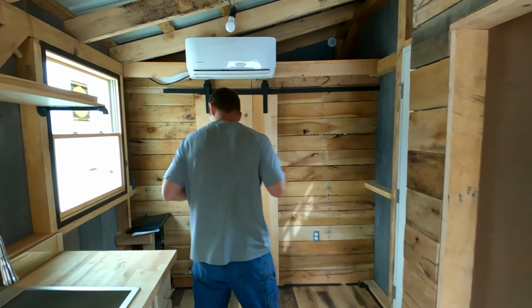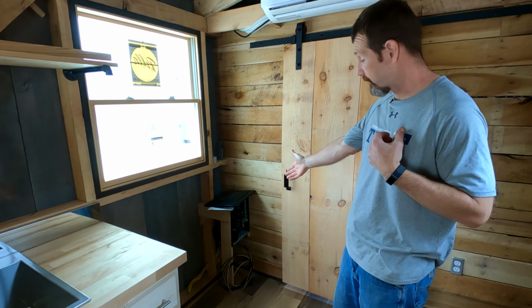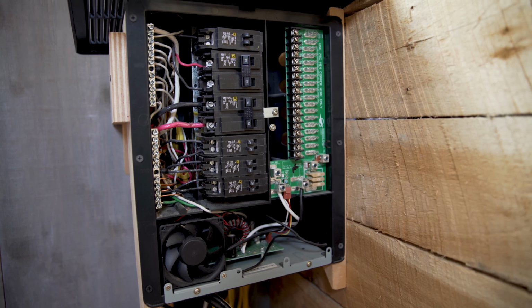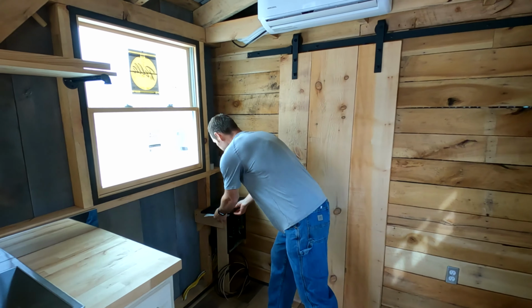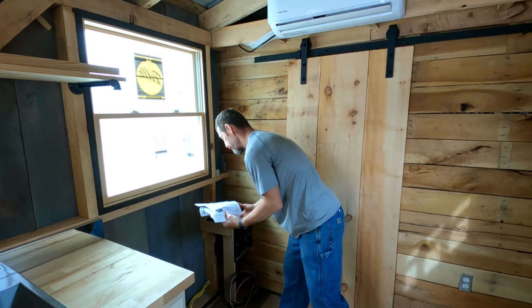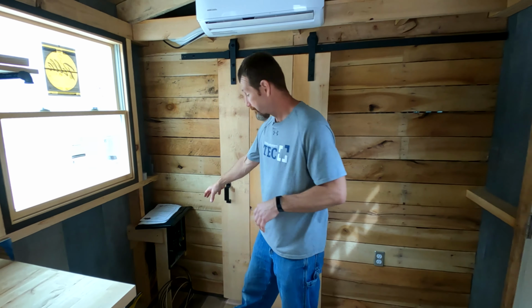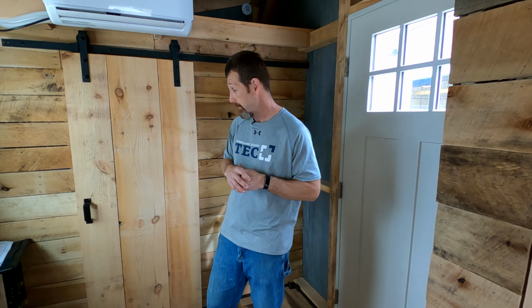All right, real quick, we got our panel system here, our electrical. It's an AC-DC panel, Progressive Dynamics, I got it. Meant for tiny houses, okay? It's an AC-DC. We have it all hooked up right now for only AC, but you can easily convert it to DC if you wanted to use this as basically a travel trailer, okay?